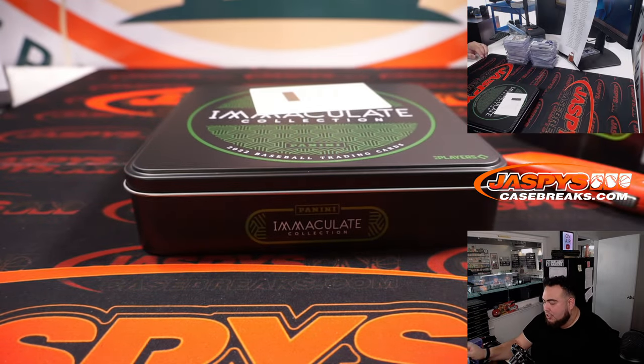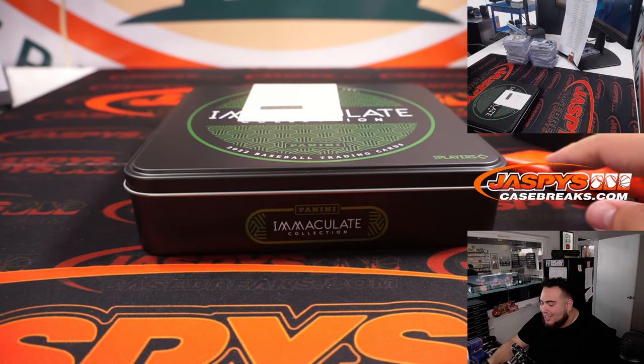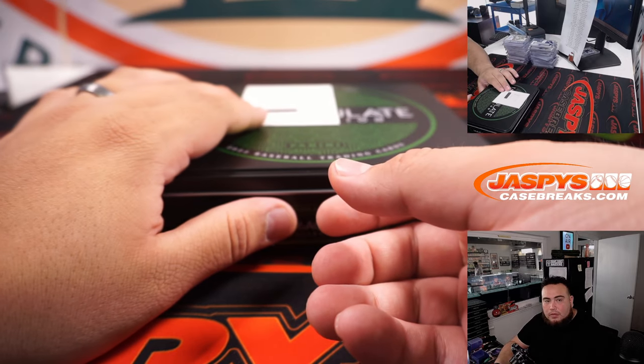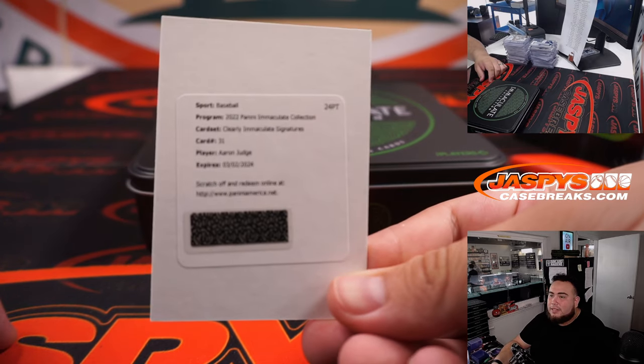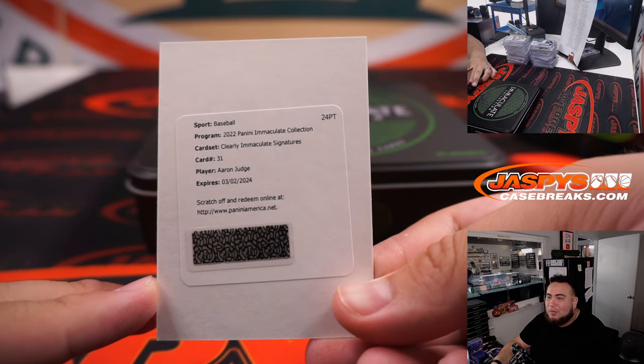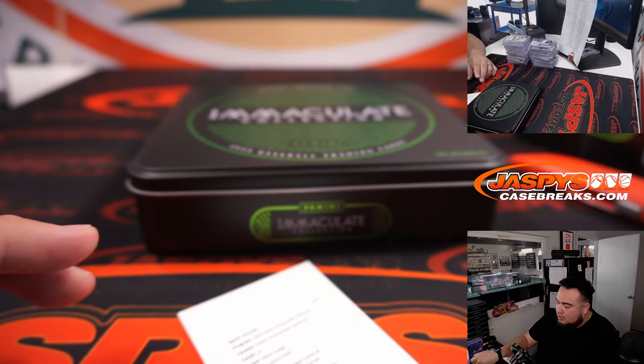And last one is a redemption. It is clearly Immaculate Signatures. Let's look for clearly Immaculate Signatures. Card number 31. All rise, Aaron Judge to end off the break. So that should be out of 49. And that's going to go to the Yankees and Martin. There you go, a little Judge to end it off.